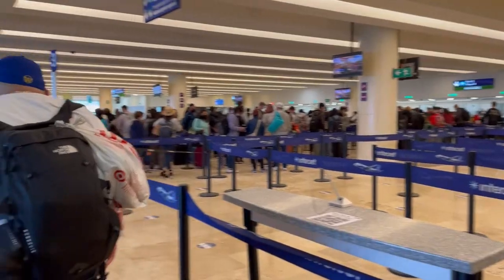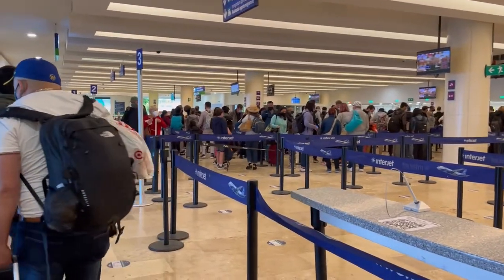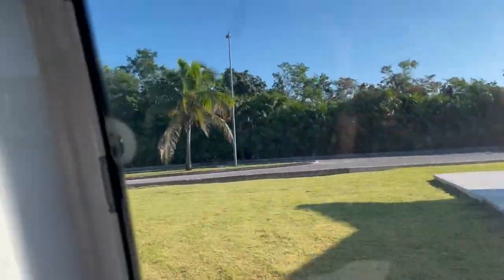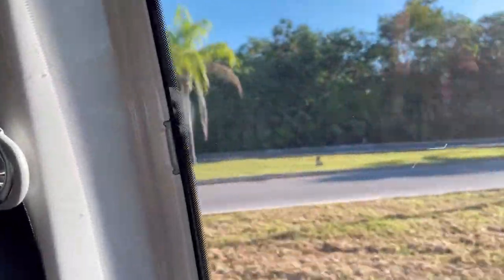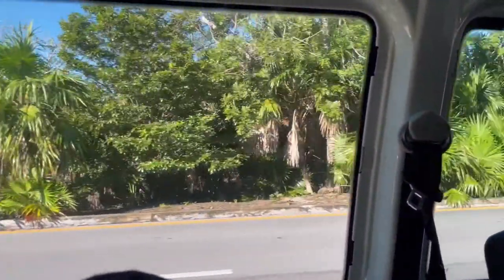The line for the immigration was very long and it took us more than 30 minutes to get cleared from here. We had a private taxi booked from the airport to our resort, Beach Palace, which is located in the hotel zone in Cancun. Many of the big and amazing all-inclusive resorts are located in this area.